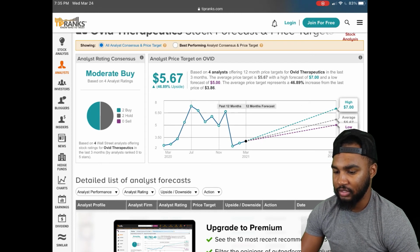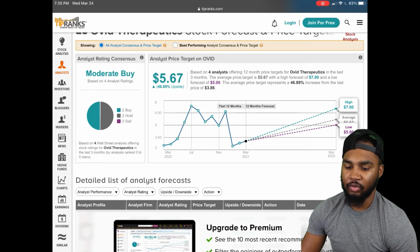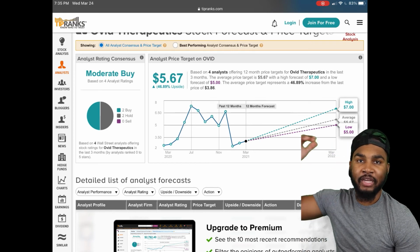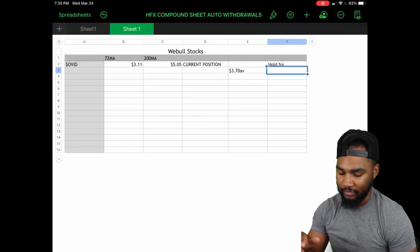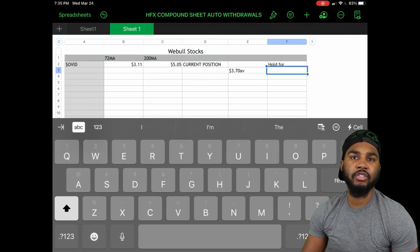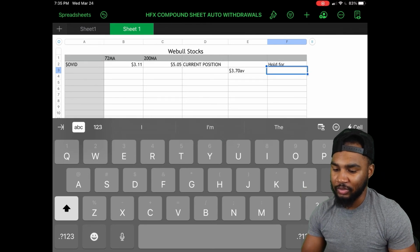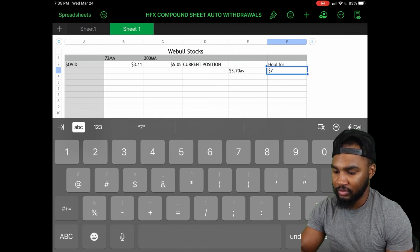Me personally, I'm going to go for the all-time high, because once you see a stock reaches all-time high, you can cash in there or you can just wait. But since I'm going to be investing long term, we're going to hold for $7. I'm not going to be expecting to make money from the stock market probably in the next 5 years. That's how heavy I want to invest in the stock market. So we're gonna hold for $7 or better.